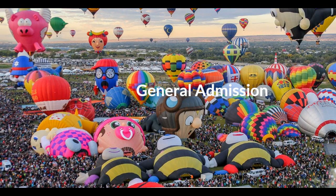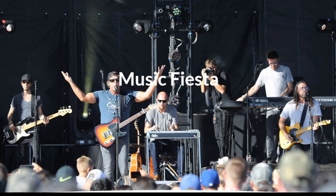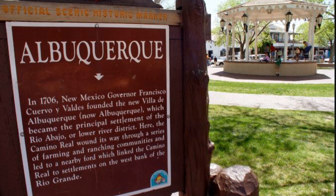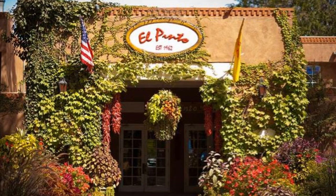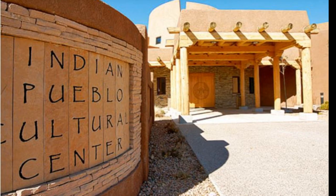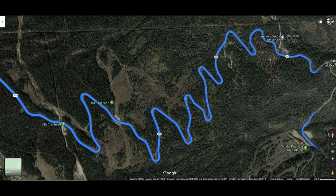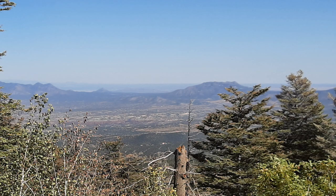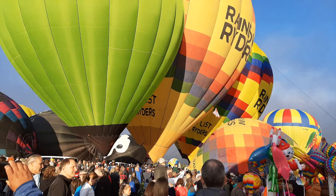On their website, you will also see information on general admission, on where you park and how you can get rides in. And don't think that's the only thing to do there. You can also go into the old town of Albuquerque where they have neat stuff down there. They have authentic Mexican restaurants. You can also go see the Indian Pueblo Cultural Center. There's casinos that are really nearby. And if you like motorcycling, they've got beautiful scenery. And I have a video on that as well. Other than that, I hope you enjoy the rest of these pictures from the Fiesta.